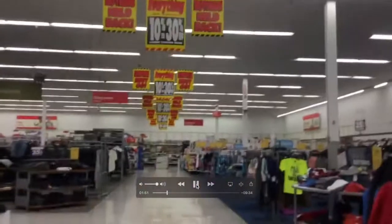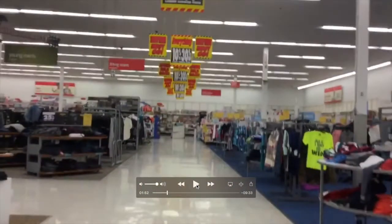Oh, yeah, so this is the boys section. So here's the corner of the store. So it looks like fitting rooms, more kids on the right. But, yeah, it's really interesting how this store comes together.